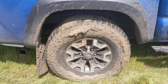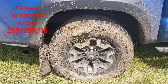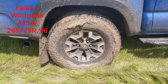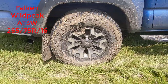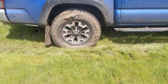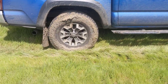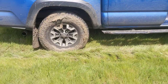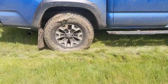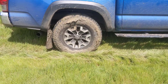These are Falcon Wildpeak AT3Ws. These are the 265/75 R16s, which is one size up from stock. The stock is a 70R instead of a 75. They fit really nice. I've never had them rub. They're just a little bit bigger, which is nice. And frankly, aside from this moment, I just got them loaded with mud and horseshit. They've gotten me wherever I needed to go. And frankly, if I went back up there and I pushed all the buttons to make it more grippy, I'd probably be able to get up there, no issues whatsoever.